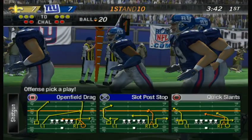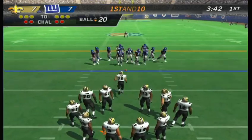Get some time in the pocket and be patient with it. Don't force it into cover. Ball on the 20-yard line.